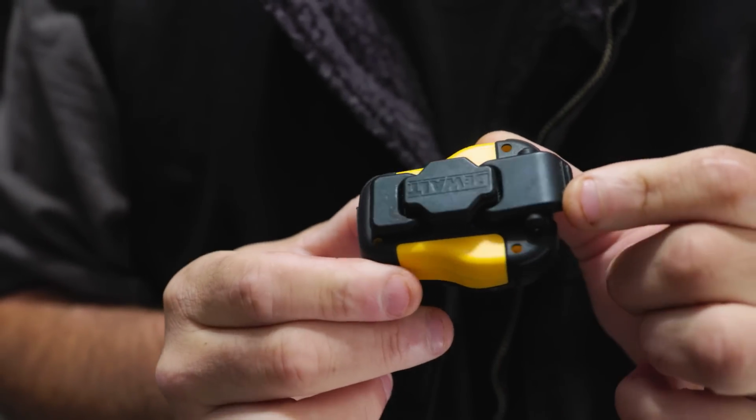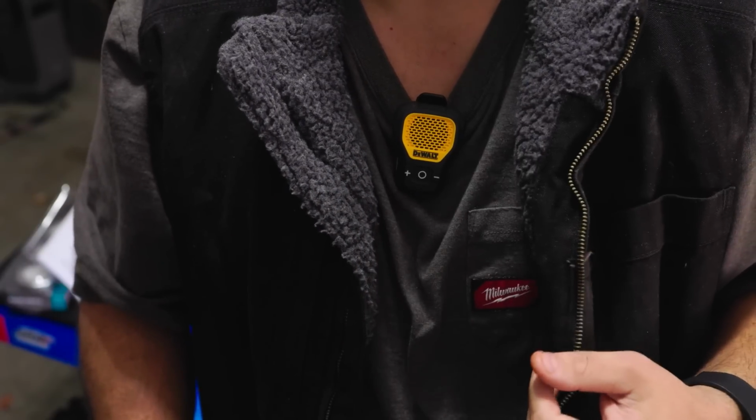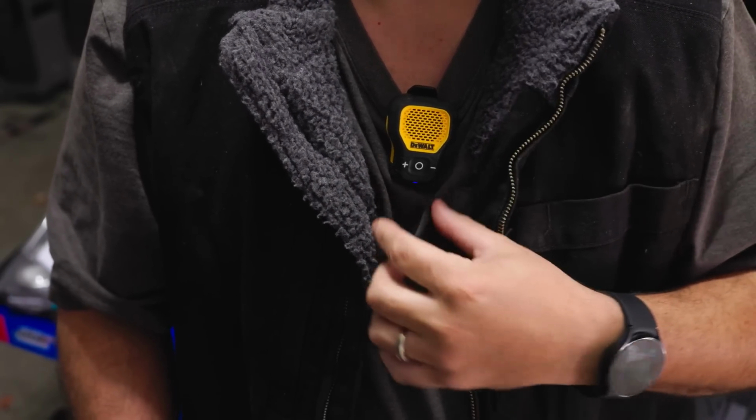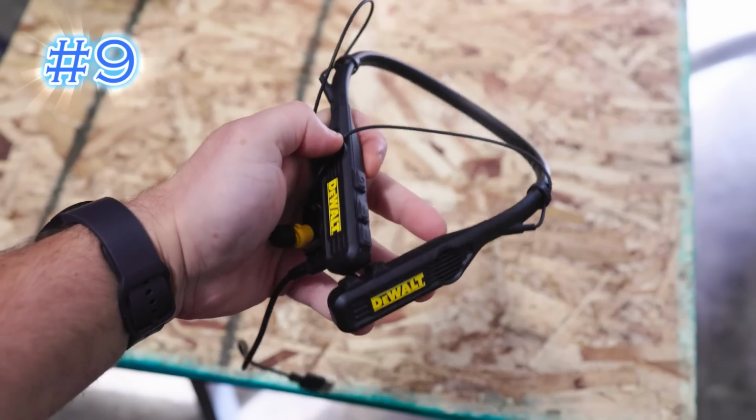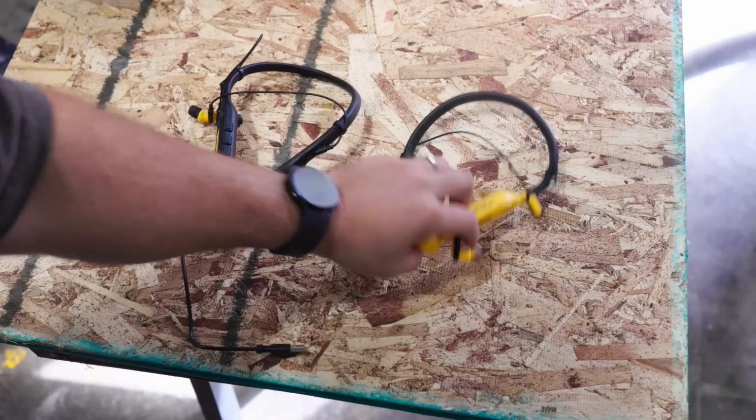You can attach it, or you just use the clip. I think it's just so awesome. I love this thing. And not only will it hook up to your Android or your iPhone easily, it sounds pretty good as well. Now, the next one up on our list, it's sort of the same thing by the same company, but it's a little different, I guess.